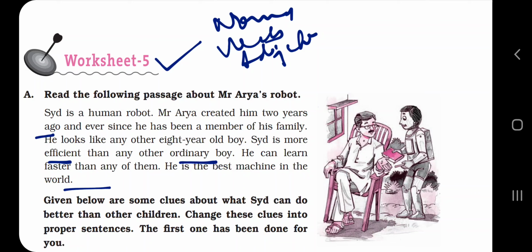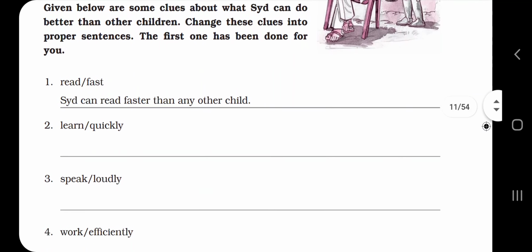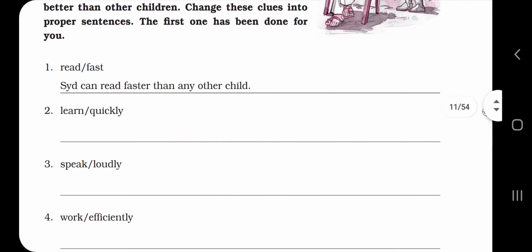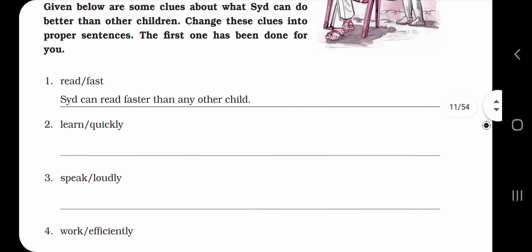Given below are some clues about what Sid can do better than any other children. Change these clues into proper sentences. The first one has been done for you. Let's see what is there. Now see here, we have read the passage, and according to the passage, we have to complete this. Sid can read faster than any other child.